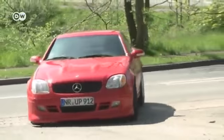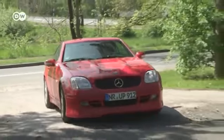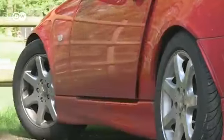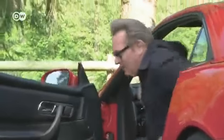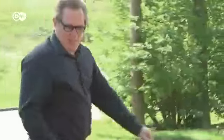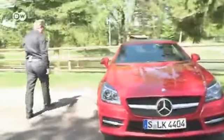Will a test drive of the new generation change Willy's mind? Wow, apparently it looks just like his own. Same color. Plus, it's fixed up like his edition. He's looking forward to this. He finds the rear pretty cute, too.